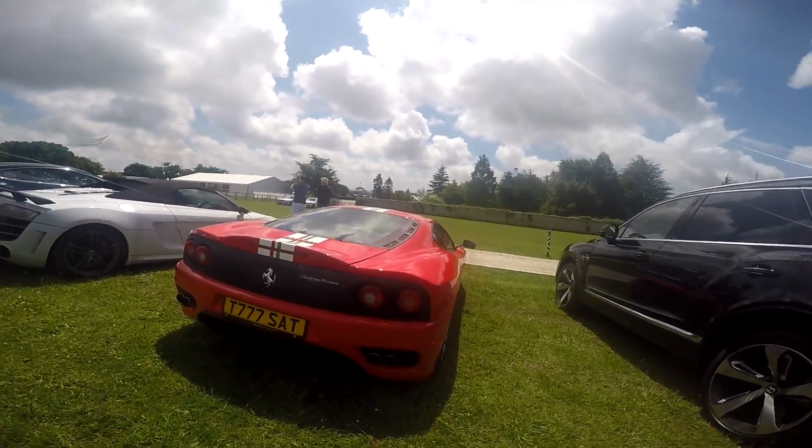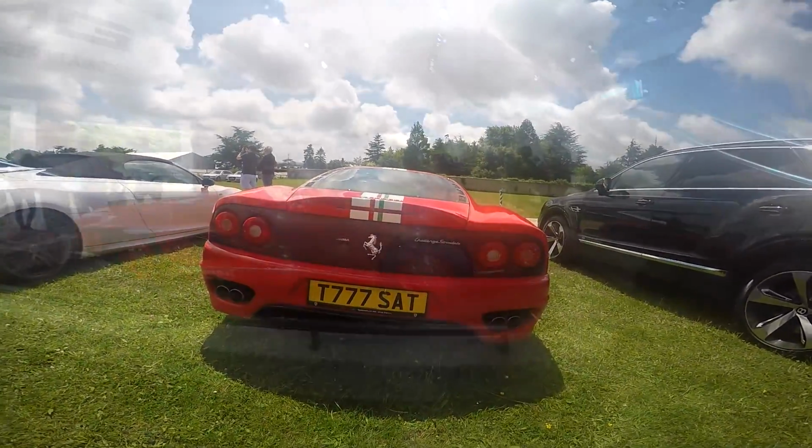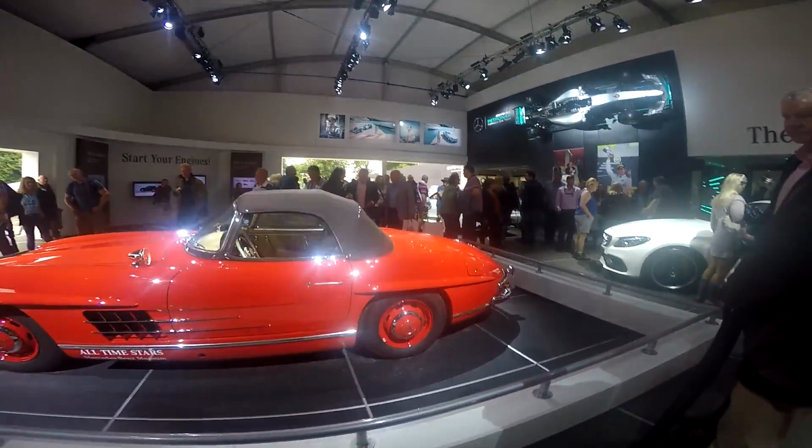Unfortunately, I didn't come across any Vipers. I don't know if there were any on other days, but either the older Dodge Vipers or the new SRT Viper. Never happened to see one.